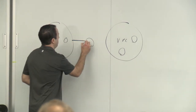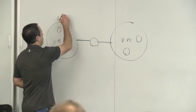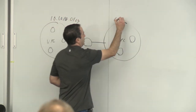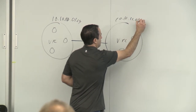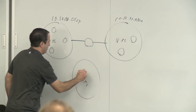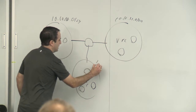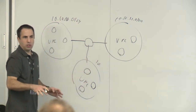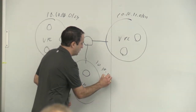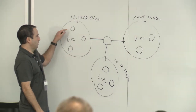We create links into this virtual router and start assigning our non-overlapping address space. We assign this one here, and 10.10.11.0/24 here, what have you. Soon enough, we bring up a new VPC for another workload. We put some containers or virtual machines into that and add a new network. We have to go back and check that we're not going to overlap with some other network somewhere else, so we go with 17.0/24, what have you.